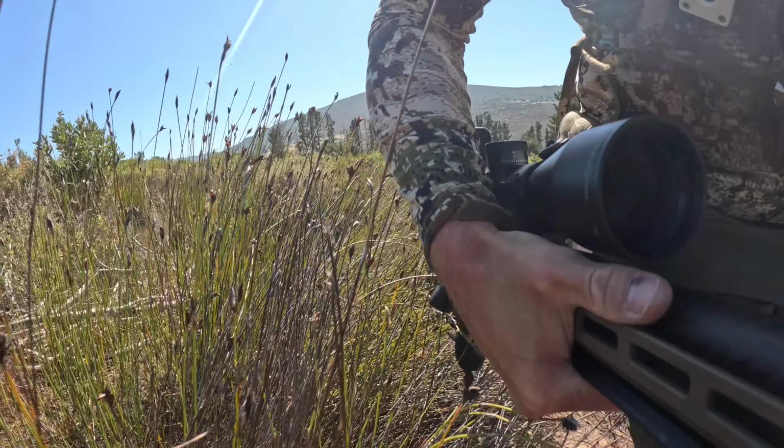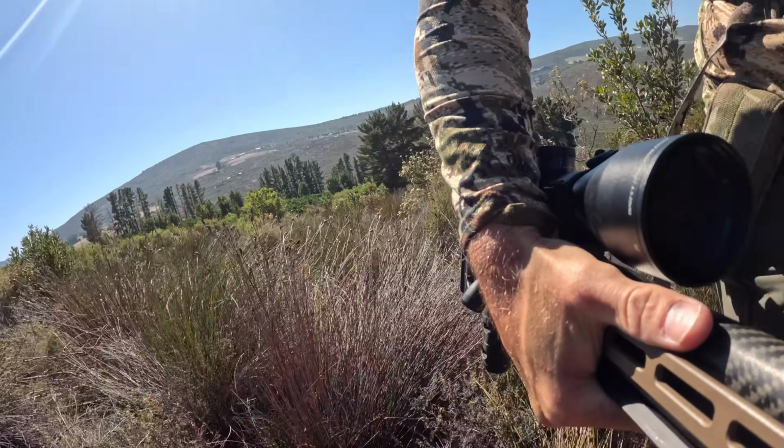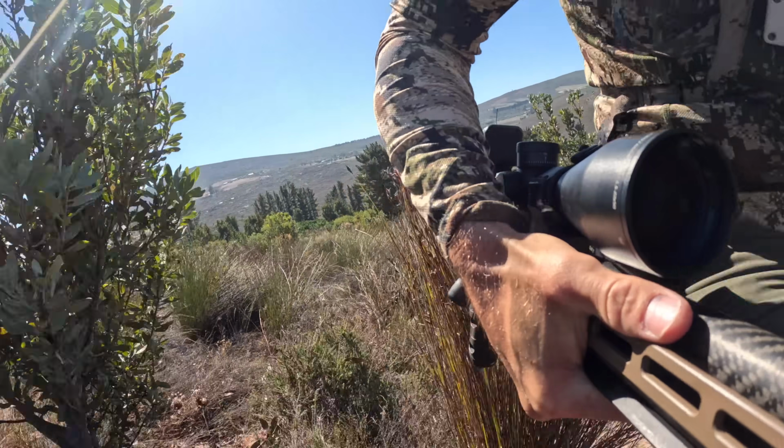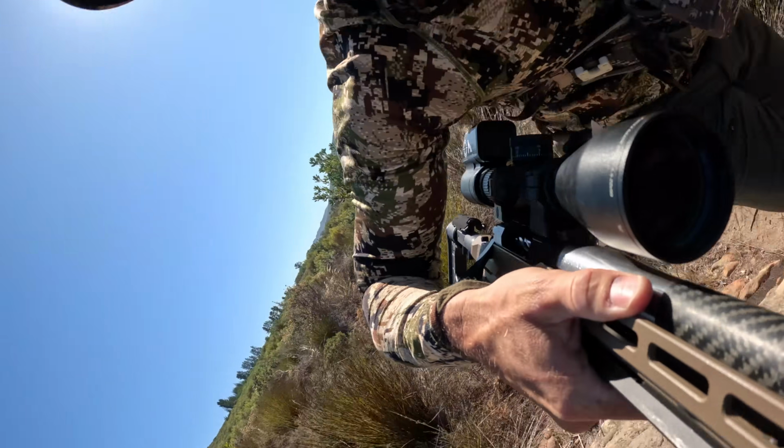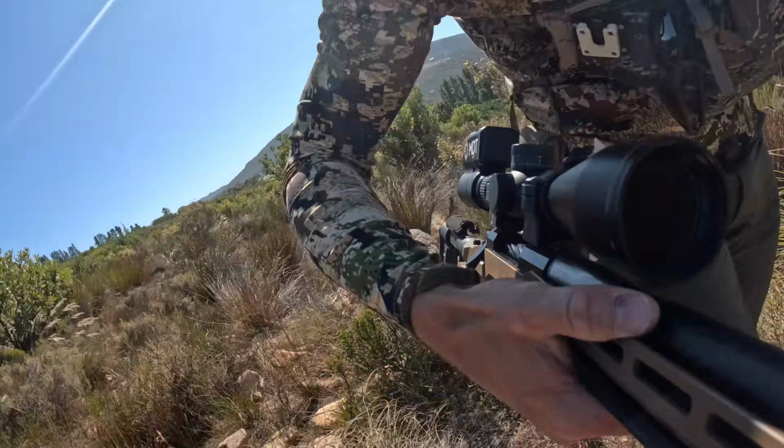But this is a shot we can make, so I think I'm gonna leopard crawl and get my rifle. See if we can get another one. We're gonna get another one. The wind's in my face. This is money. I've sprinted up this hill. I think they're about 150 meters from me.